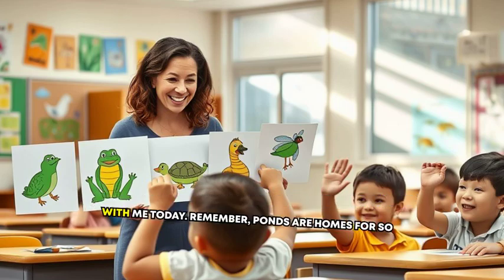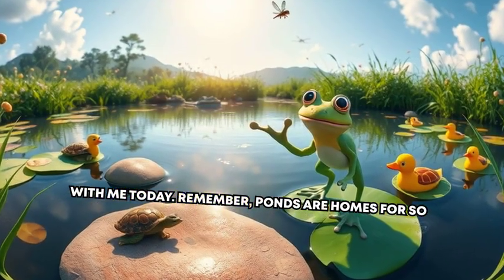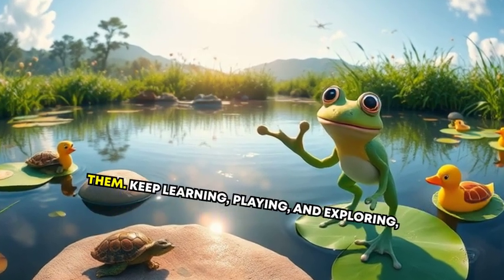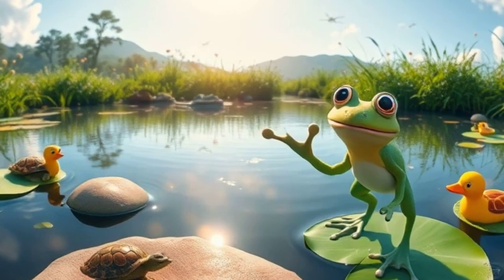Thanks for exploring the pond with me today. Remember, ponds are homes for so many wonderful animals. We must take care of them. Keep learning, playing, and exploring, kiddos.